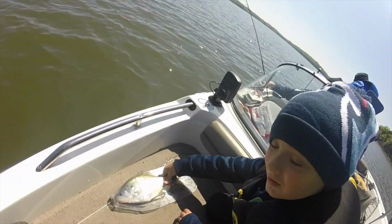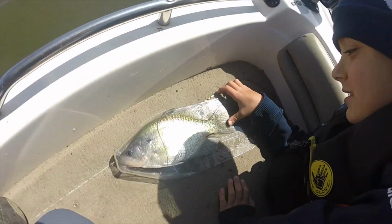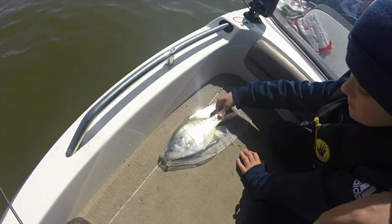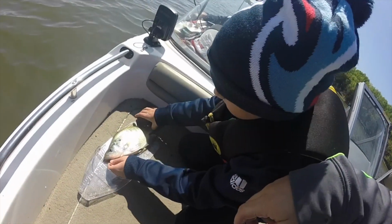Yeah. Hold it up. All right, D. That's a great fish right there. Can you tell me how long that crappie is? 11 inches. That's an awesome start to the day, man. Yep. Great fish. All right. You want to let him go? Yes. All right.